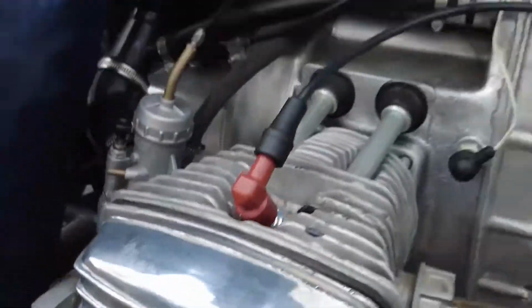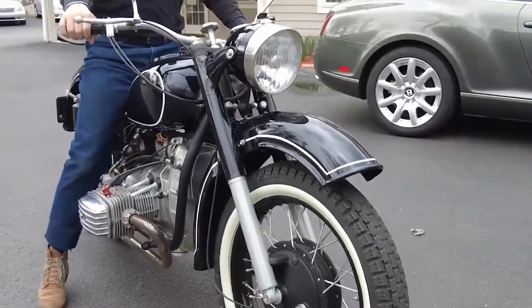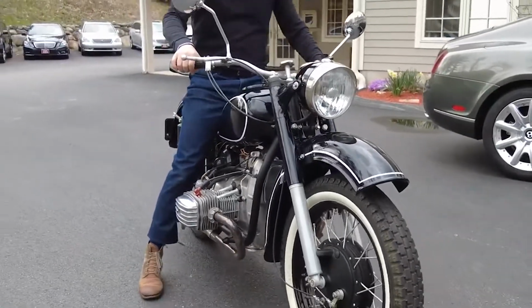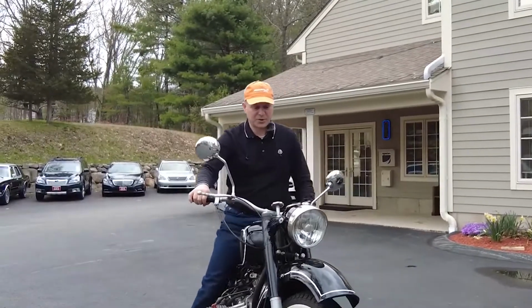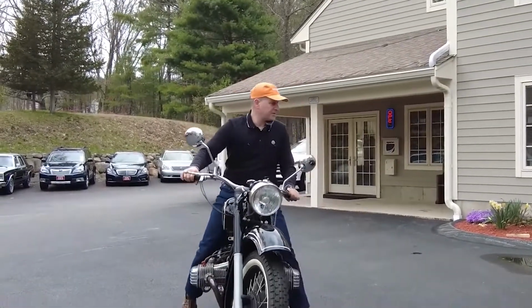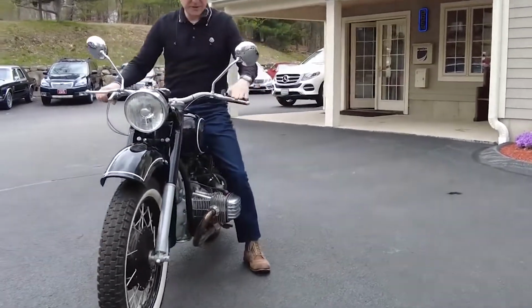I just want to go back, we have cars coming in and out, and I wouldn't be comfortable going in reverse on the solo bike. I just wanted to show you that it does have the reverse in case you set it up with a sidecar.